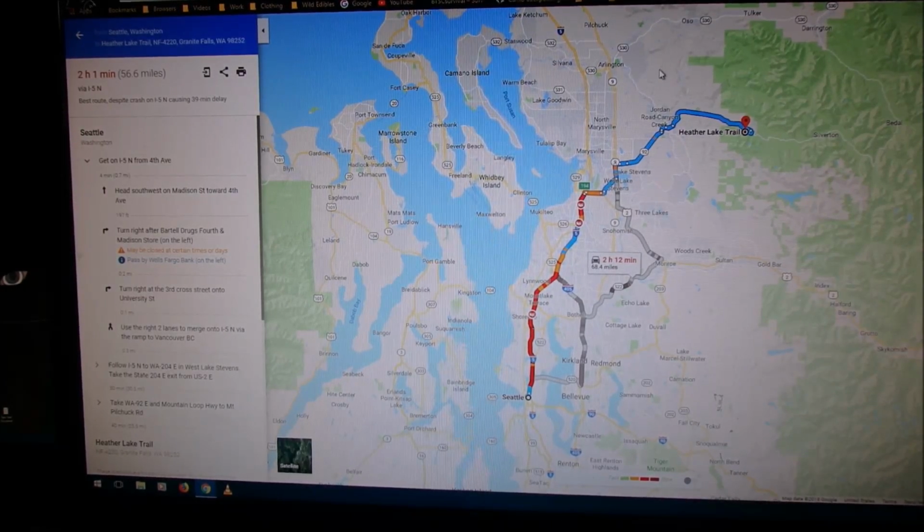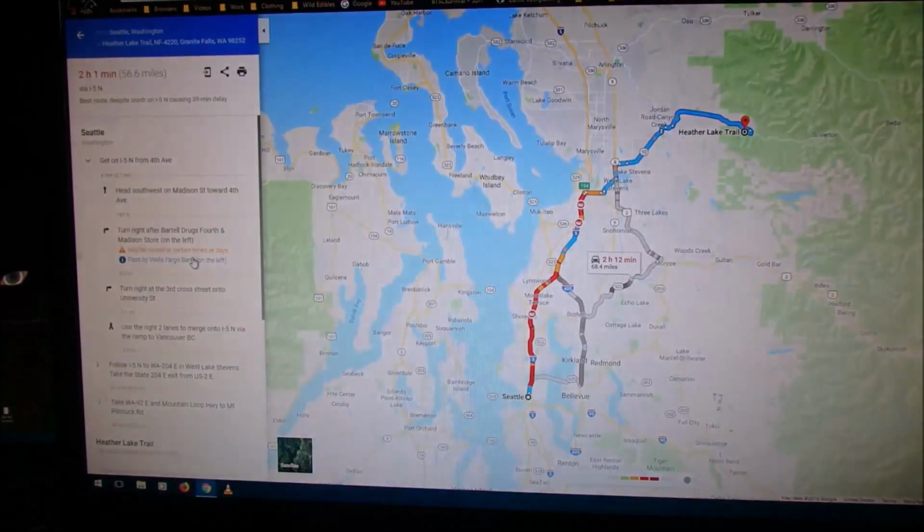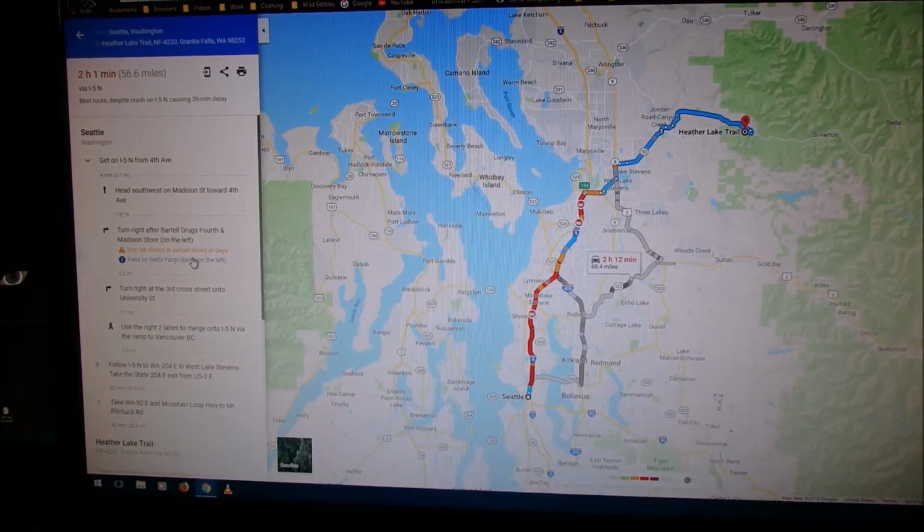Of course, it's currently 4 p.m., so you can see all the traffic. Ugh. But you can basically just write down all the directions. I just use a piece of paper. I'll just grab a notepad, which I've got one right here. So take a notepad, write down the directions. Now I know how to get to I-5, so I can just delete that part.